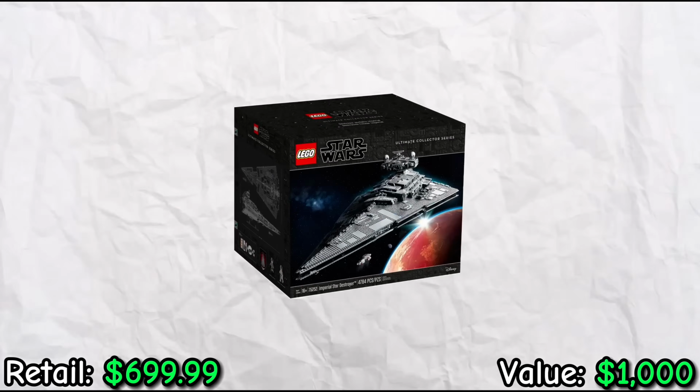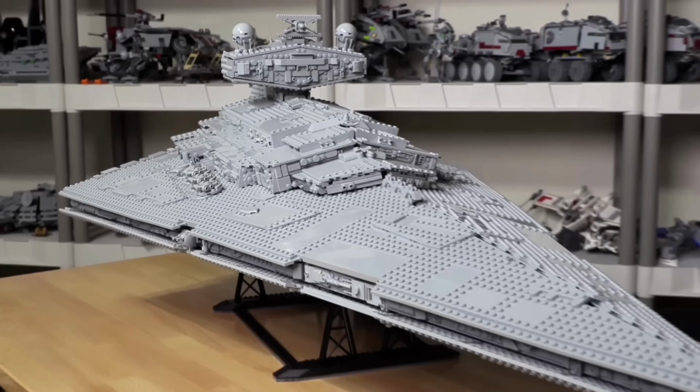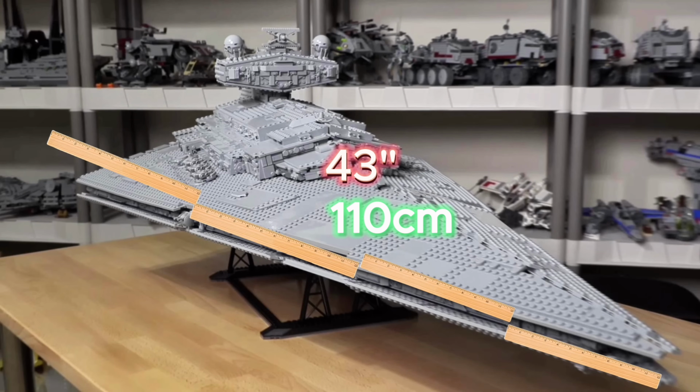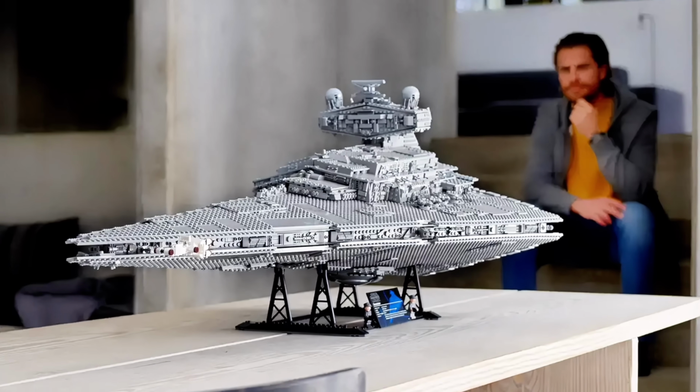Number 5, Imperial Star Destroyer. The UCS Star Destroyer is massive, measuring over 3.5 feet long. It's so big that if it fell on your foot, you're going to be spending the rest of your day in the ER.